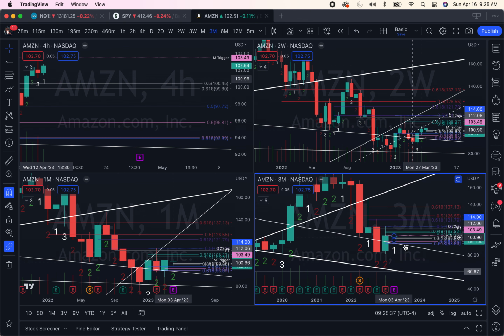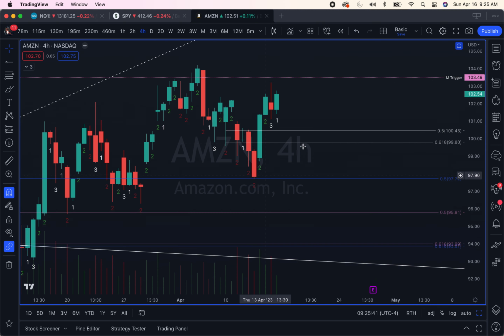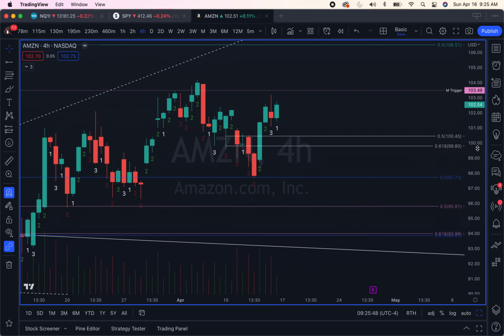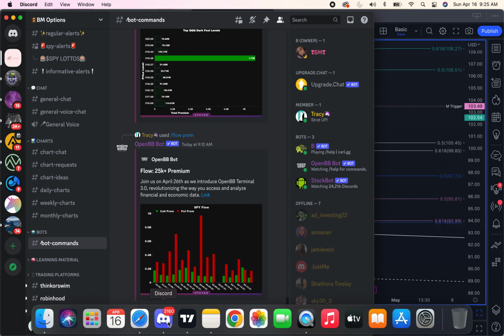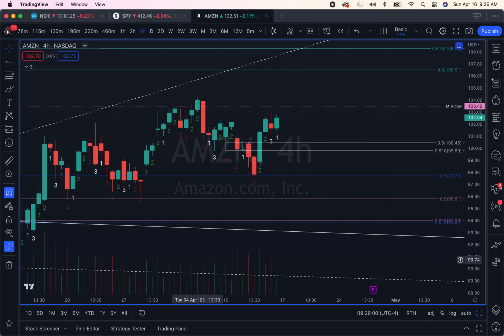It's pushing a reversal on Amazon, close to it. So I would say the buy zone is 100. As long as it holds this level, 145, we should push up to the trigger, 103.49, push up to 106.51. So look out for Amazon.